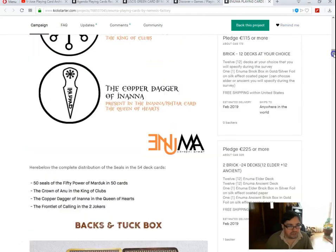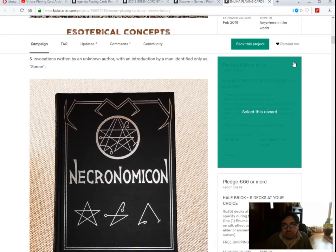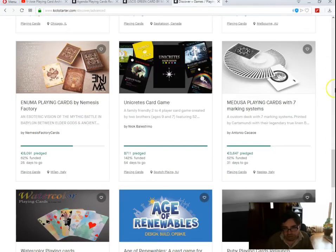Now let's compare this to a Giovanni project. They'll have 3 different decks, but they're all different back designs and different colors, and all the court cards are different or modified in some way. And that's why I'm a fan of his stuff. He puts in a lot more effort. He could easily just do a project with the same back design 3 or 4 times in different colors. He doesn't. He goes above and beyond, and I appreciate that.